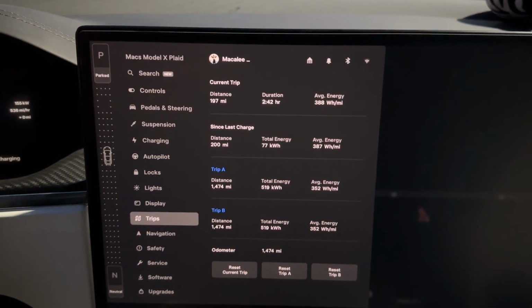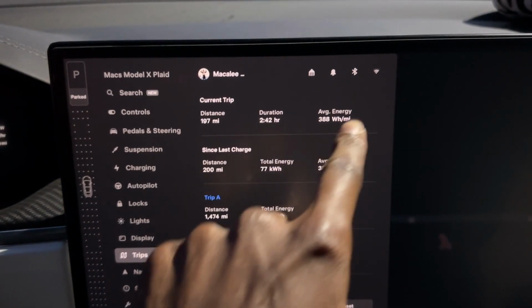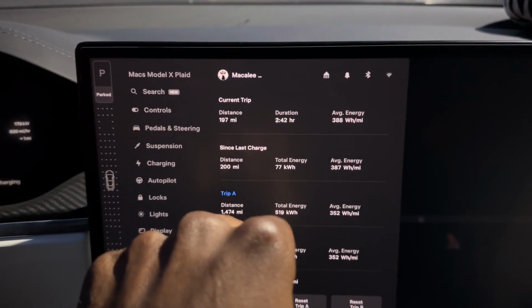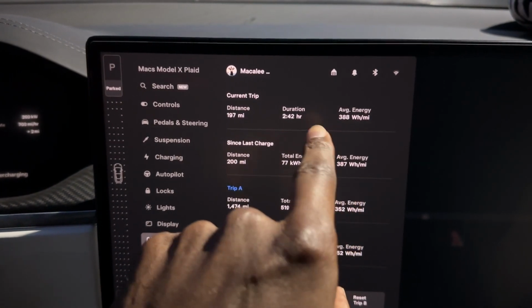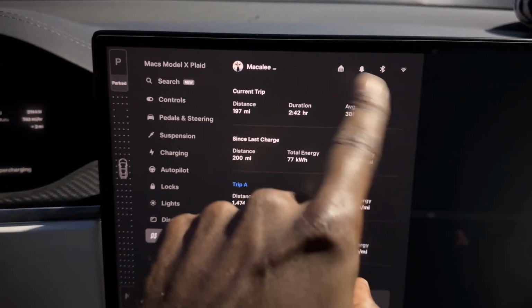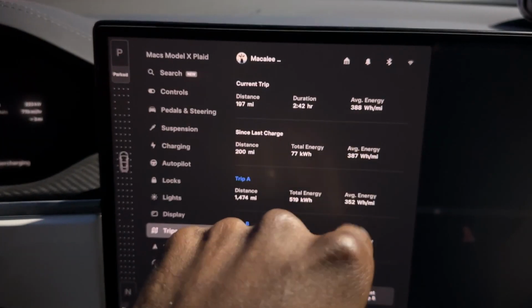So I'm plugged in now and charging. You guys can see I didn't change the name of the trip, but this is basically this last leg here. This discrepancy, I'm not 100% sure why. It shows 200 and 197, but 387 watt hours per mile. If you guys do not know, this is basically for efficiency. The lower this number, the better. So I think we're doing okay right now.